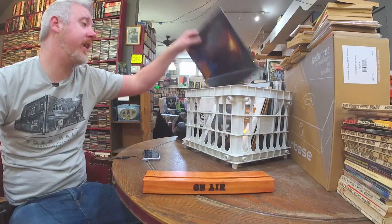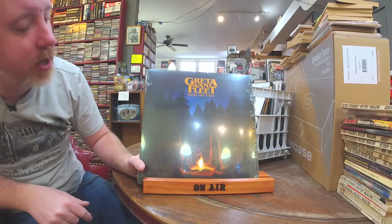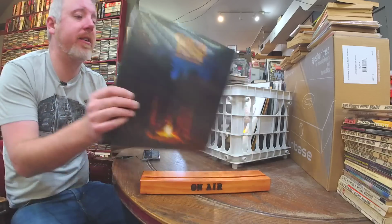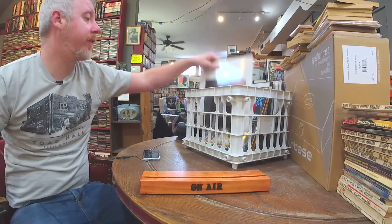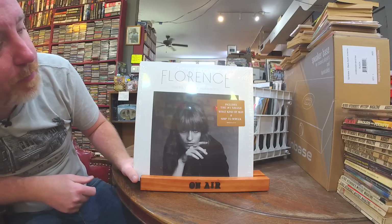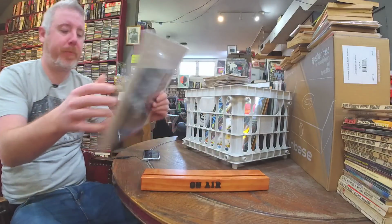All right, Greta Van Fleet. This is just a restock title, but they got a new one coming, guys. So whenever there's a new album coming of an artist, we always got to stock up on their other titles. From the Fires, single LP, 18 bucks. Florence and the Machine, How Big, How Blue, How Beautiful. $36, 2 LP set. Includes the number 1 smash, What Kind of Man, and Ship to Wreck. $36.